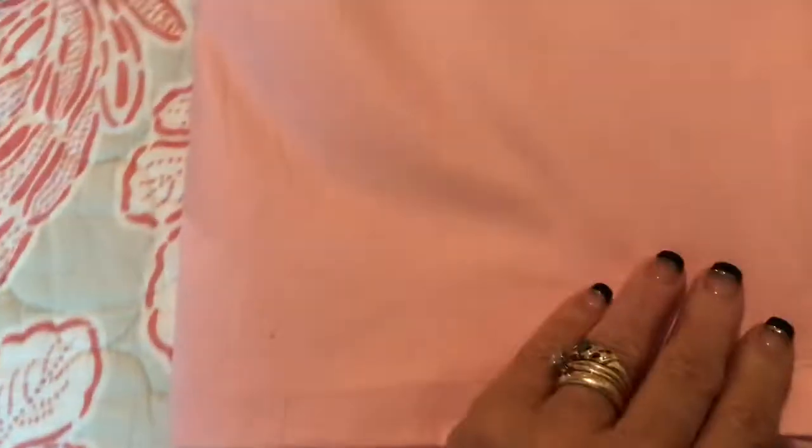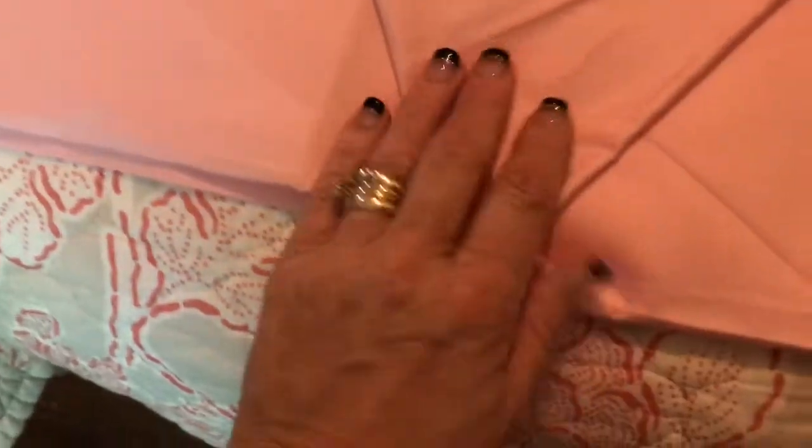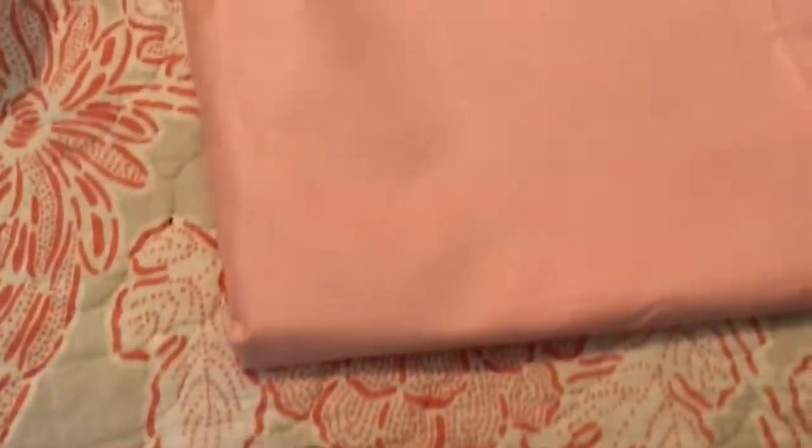And the last thing I found was a piece of just material. Just pink material. Not sure what I'm going to do with it. If you watch the video that I put up today, I may cover those chairs with this.